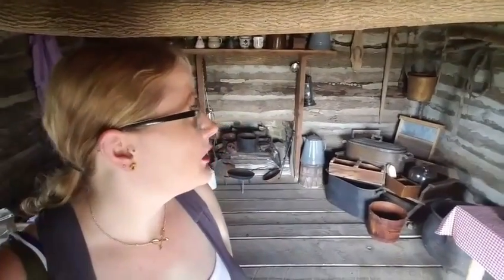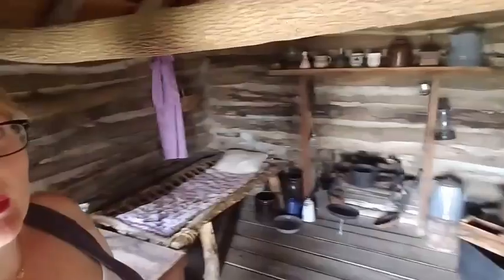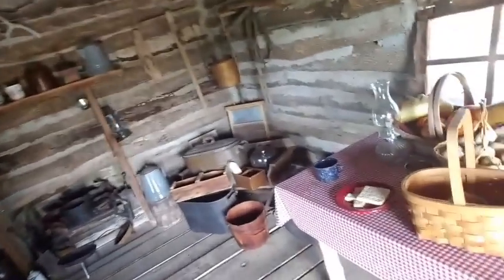Okay, so it's a little dark and a little windy today, especially in this tiny little cabin. We're actually inside a cabin that is a replica of one that Laura Ingalls Wilder talked about in one of her books. Take a look around. It's not huge. It's definitely more like today's one bedroom than it is for a family. But I thought it's a really interesting piece of history and kind of a fun thing to check out.